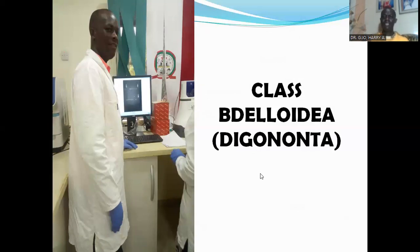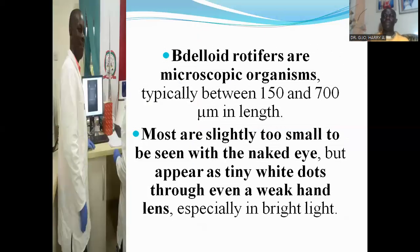Now I want to look at the second class, the class Bdelloidea, or Digononta. Bdelloid rotifers are microscopic organisms, typically between 150 and 700 micrometers in length. Most are slightly too small to be seen with the naked eye, but appear as tiny white dots through even a weak hand lens, especially in bright light.